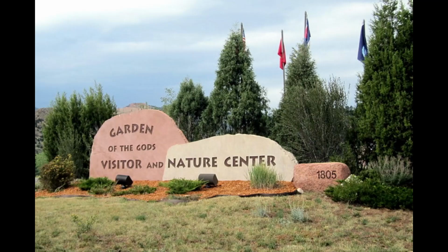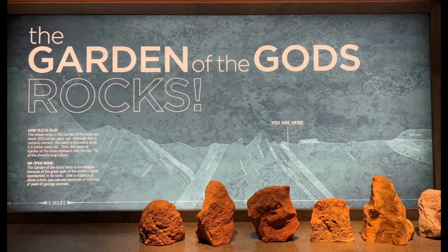Now that we've taken an imagination vacation in Colorado with Emmeline and Oliver, let's take a look inside the Garden of the Gods Visitor and Nature Center and check out our exhibit that's all about the rocks that you'll find in the park. Now, the oldest rocks in the Garden of the Gods are about 300 million years old. Although this is certainly ancient, the Earth is estimated to be 4.6 billion years old. The rocks in the Garden of the Gods represent only the last 7% of the planet's long history.